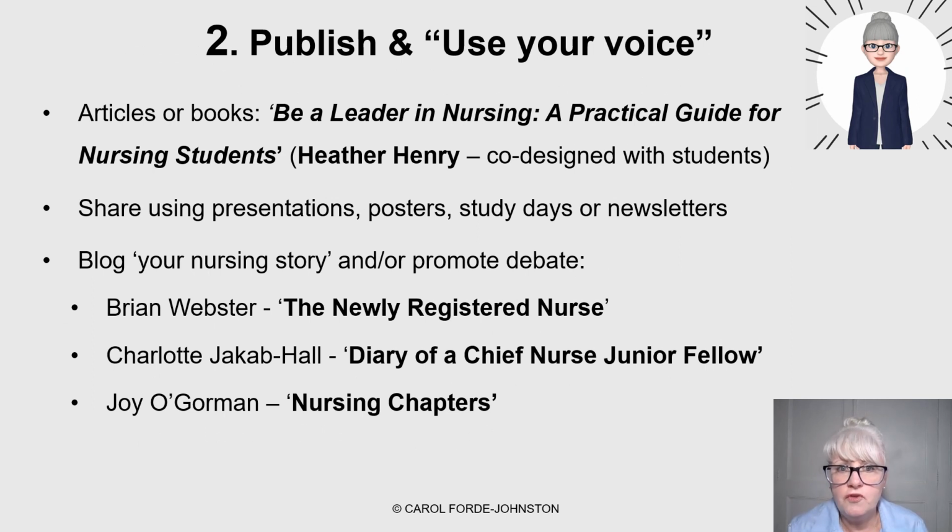Publishing using your voice. So writing an article or a book even, and writing isn't for everybody, but sometimes you can do a collaborative piece where your advice and your knowledge and skills can be utilized within that article, and you can do co-authorship as well.